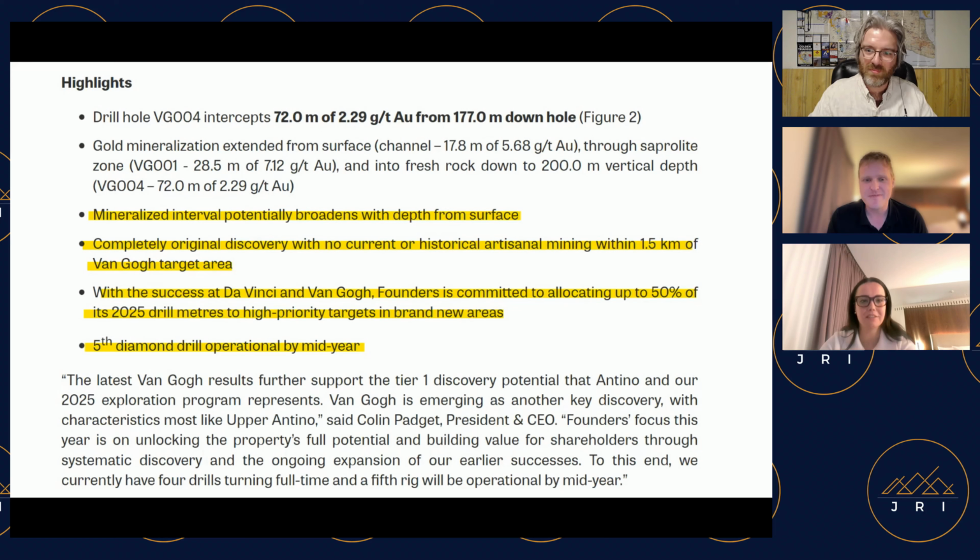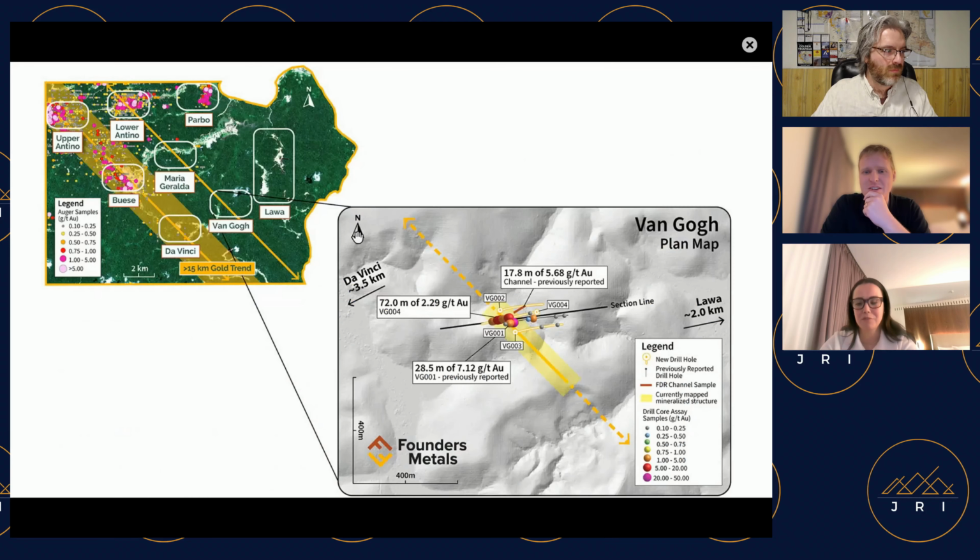I would just add to that, it continues to show the tier 1 potential and the scale of Antino. Analysts have quoted we have north of 2 million ounces at Upper Antino, and then you start doing math on some of these other targets, and you get to tier 1 pretty quickly. I'm not sure who it was, somebody along the way: it's not a matter of how big is Upper Antino, it's how many Upper Antinos are there. And I think it's a challenge for the sector to keep up with a story that's so aggressively successful as this one. But now that you're starting to make brand new discoveries, it's exciting. This is a heck of a story.